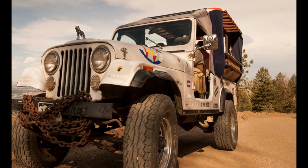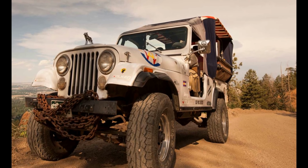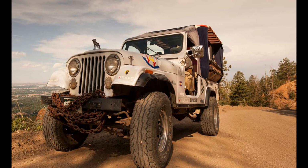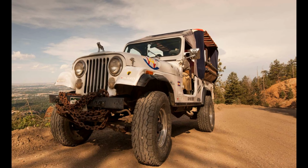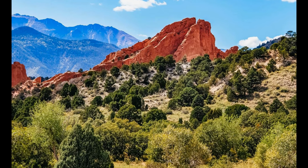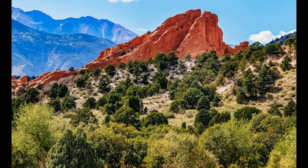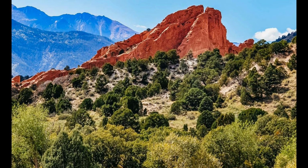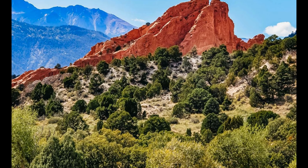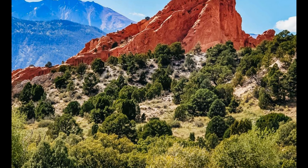A thrilling, exhilarating Jeep excursion through the breathtaking landscapes of Colorado, leaving visitors awestruck by the awe-inspiring views of the majestic mountains, picturesque Colorado Springs, and other iconic destinations. Embark on a historic sightseeing journey through the rugged terrain of the Pikes Peak region, guided by knowledgeable cowboys who narrate the scenic beauty and significant historical landmarks of Colorado Springs.